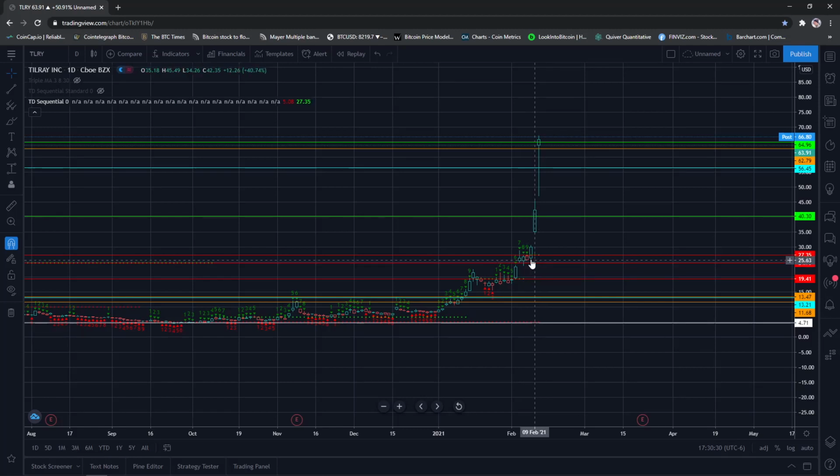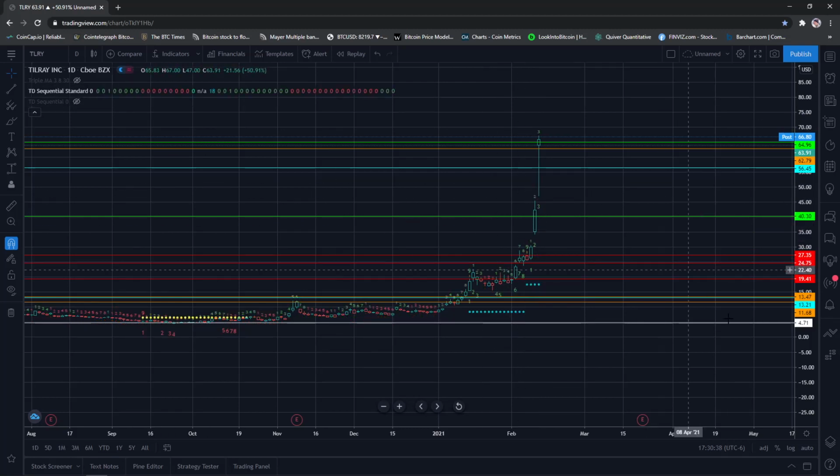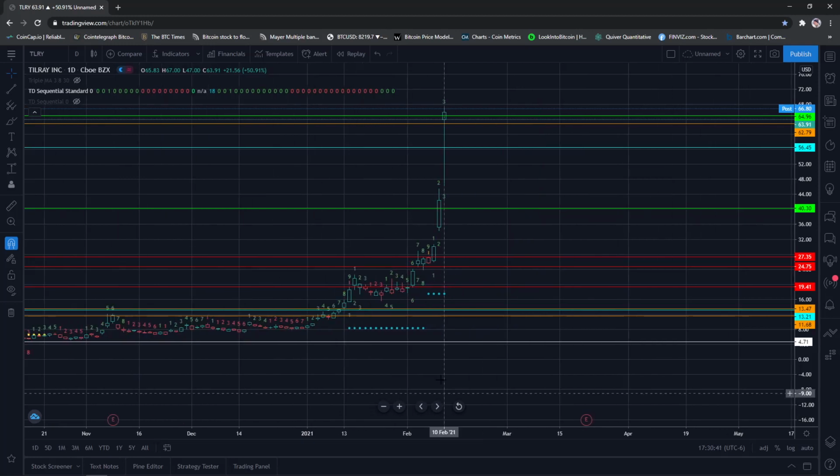The traditional TD sequential doesn't include the additional counts. That's why you don't see the numbers here. But this version of the TD sequential does. I just like to use it because it's continuing the count and I can see the numbers print above it. But to me, this isn't necessarily an area that really was real resistance. I mean, we went right through it.